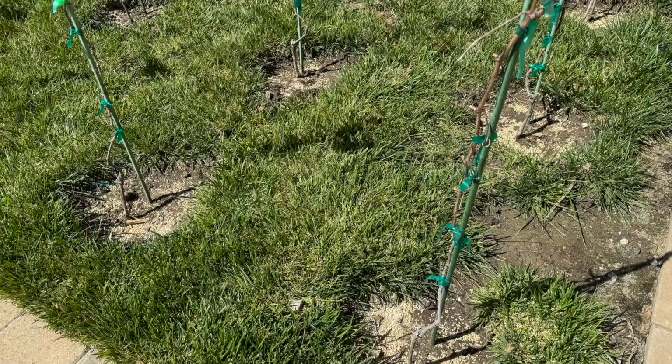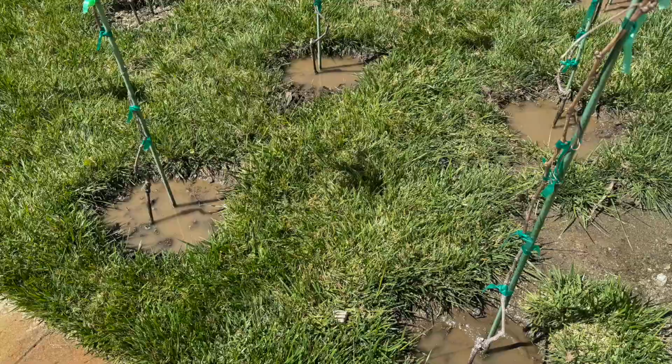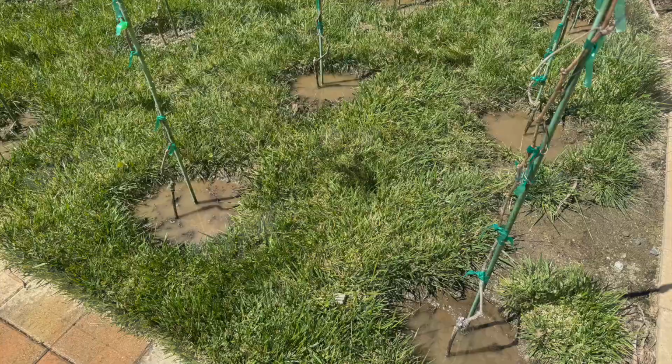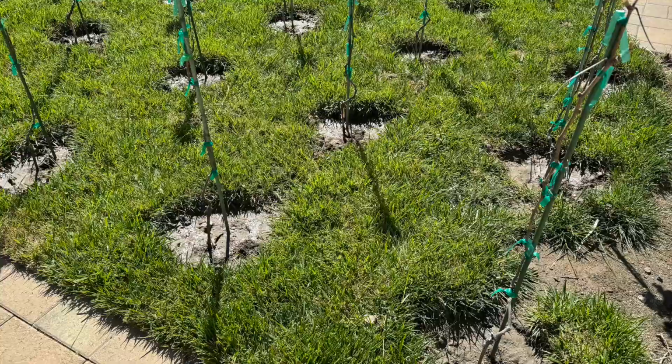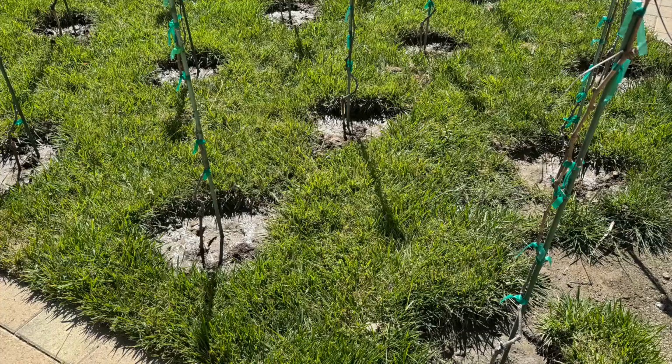Then I've mixed the fertilizer in by adding water, and this is what it looked like. And after an hour or two, you can see that all of that potassium fertilizer has dissolved into the soil. With additional watering and additional rainfall, this will wash all of these nutrients into the soil to a deeper soil profile.